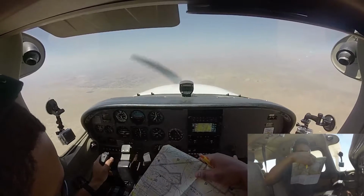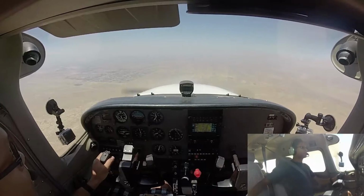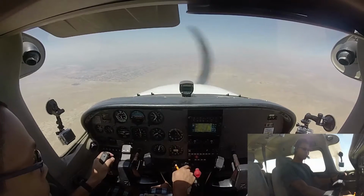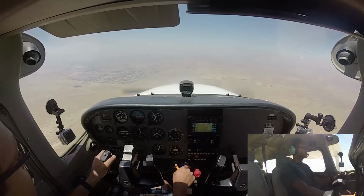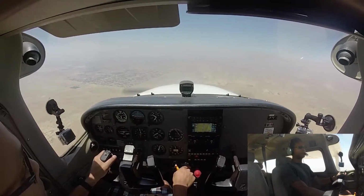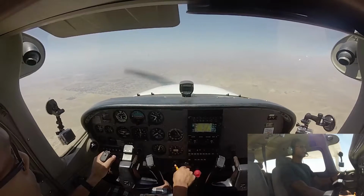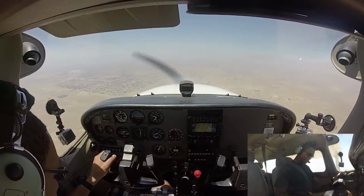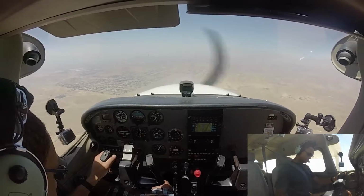Approach, Gulfstream 711 Golf Lima descending 17,000 to 14,000, 280 knots or less. Gulfstream 711 Golf Lima, Joshua approach, roger, descend via the Jan E3 Rebel, accept to maintain 8,000, Palmdale altimeter 3003. Descend via the Jan E3, accept maintain 8,000, 3003, 711 Golf Lima. Joshua approach, good afternoon, Lancer Experimental 40 November Golf, 11,500. Lancer Experimental 40 November Golf, Joshua approach, ident. Palmdale altimeter 3003. 3003, 40 November Golf, ident.